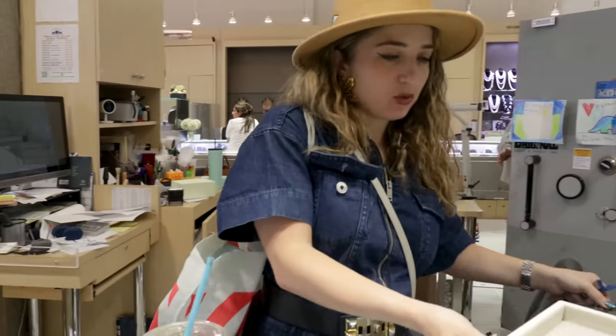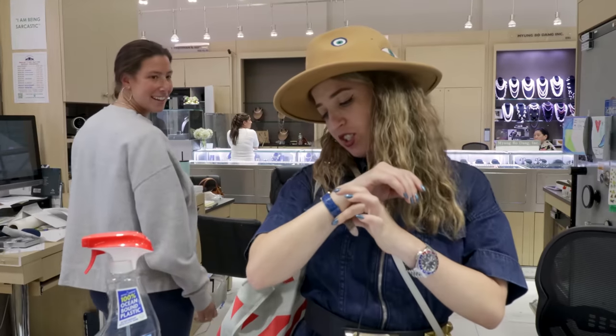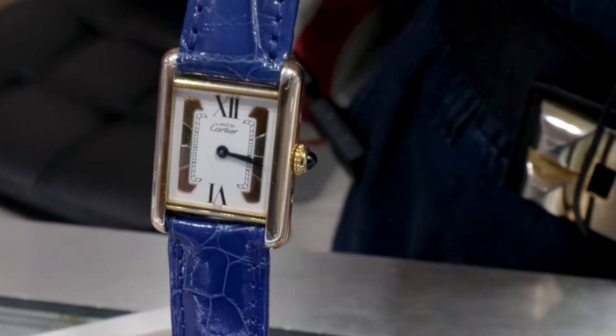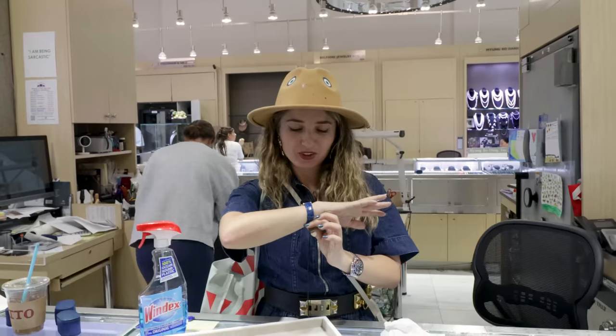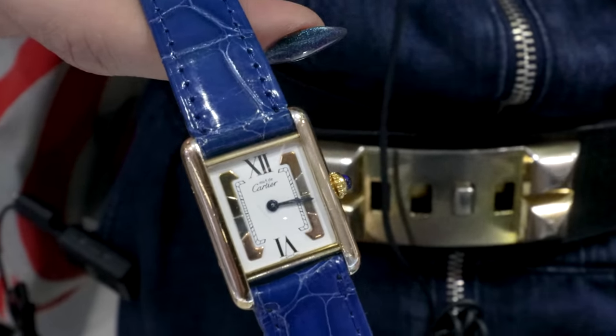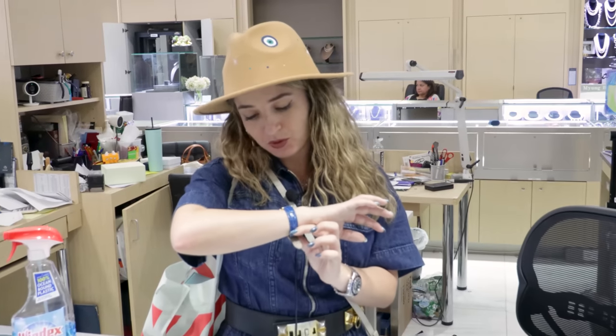Okay, let's put back this watch before we go to Saks. Look, this watch looks beautiful. Yeah, I like the rose with the blue a lot. It's nice. So this is the watch. I just renewed this watch. I love it. Now it's ready to sell and it's matching my outfit. Took me a while, but I'm very happy with the results.